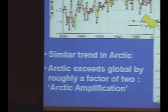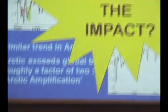So the warming that's going on on the planet is happening much more quickly in the Arctic than it is over the globe, and this is what we call Arctic amplification. And I hope by the end of this little chat that you'll understand why that's happening. Okay, so the question is, what's the impact?